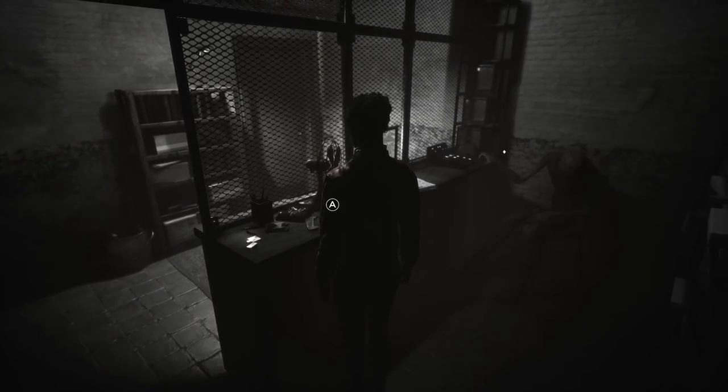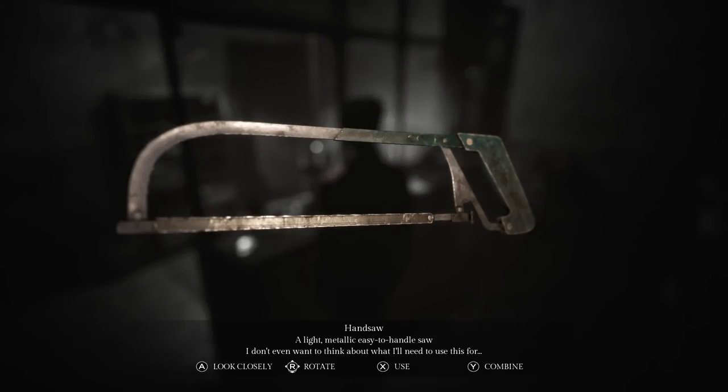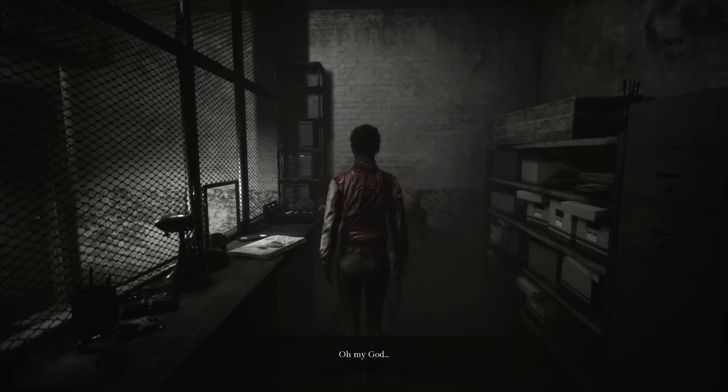Okay, there's a saw. And there's a guy holding the lever. A light metallic, easy to handle saw. I don't even want to think about what I'll need to use this for. I think I know what I need to use it for, because I think I saw this in the trailer. Oh my god.